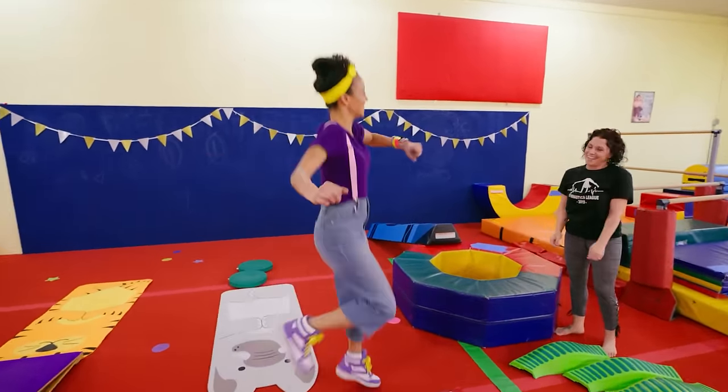All right, I'm gonna do another arch. Ready? 3, 2, 1. Arch! I wonder what else I can do with this big bubble wand. Whoa, look! It looks like a magnifying glass. Hello!